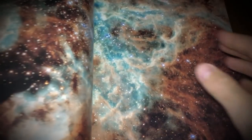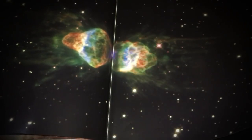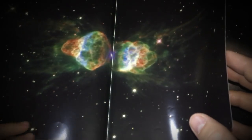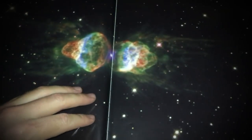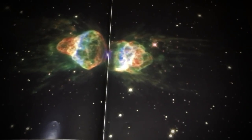And shout out to my local library, by the way, for having amazing books like this. So it opens with, probably one of the most beautiful pictures here. It's a diffuse nebula. This looks like that famous ant-like structure. Looks like a supernova remnant, maybe.